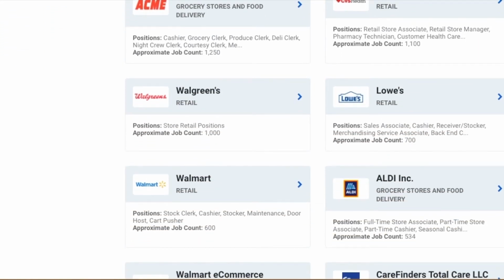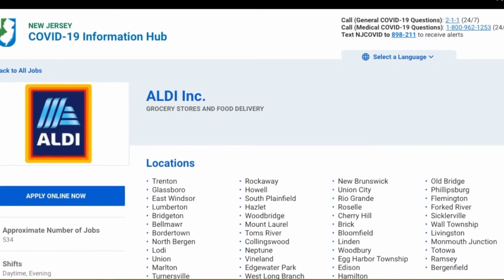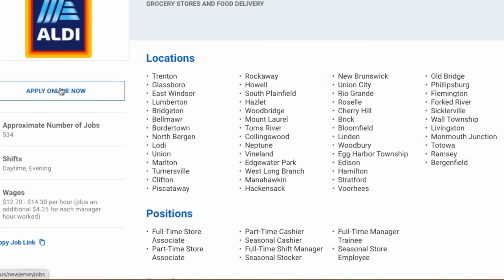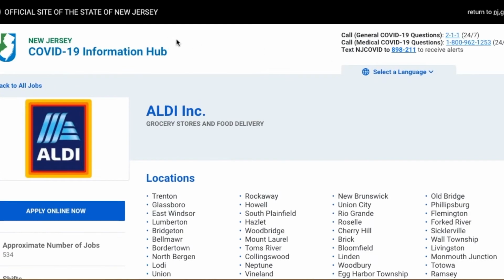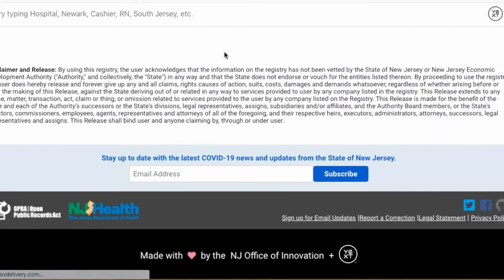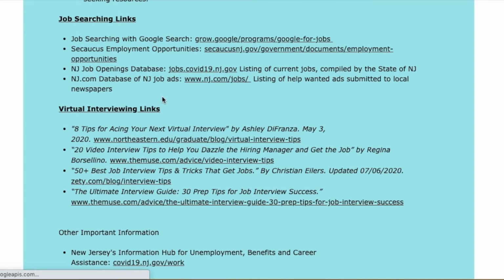So you can see a lot of familiar names here: Walmart, Walgreens, Ollie's, and they do list a wide range of jobs under each category. Most of these jobs are large company conglomerates that have rolling application processes, so they have multiple jobs open at once, and you can apply to those jobs directly through this site. You can see Instacart's another one that's been posting a lot of jobs. Hackensack Hospital is also there.